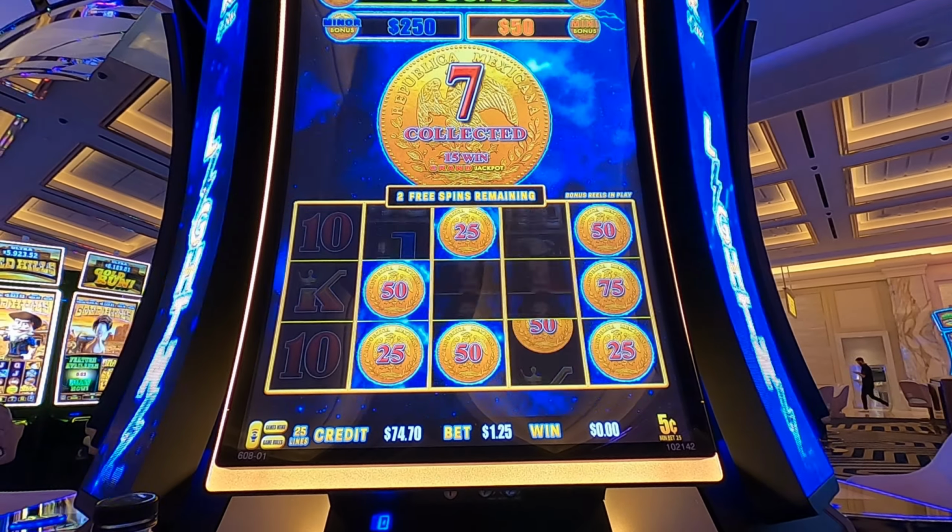$30. Not a bad start. Oh, kings. This is looking a lot more promising. We've got a coin show this time. Must be bigger than 30. 42.75. The suns are showing up. Oh, balls please.